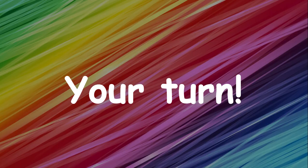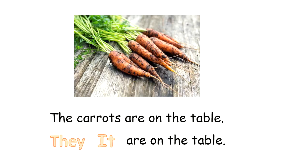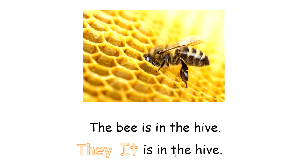And now it's your turn to practice. All right. So you're going to be looking at these sentences and you're going to write the correct pronoun. So you're going to write the sentence in your book and then you're going to write the correct pronoun for me. All right. So you would write either she or he loves red. You choose. The carrots are on the table. They are on the table. It are on the table. The bee is in the hive. They is in the hive. It is in the hive.